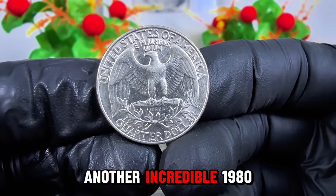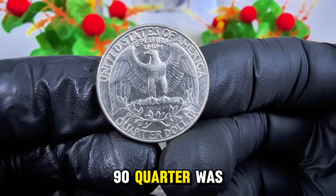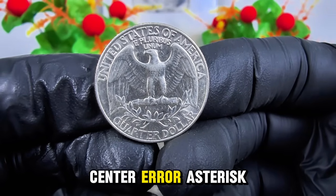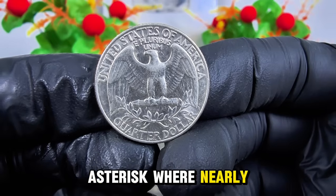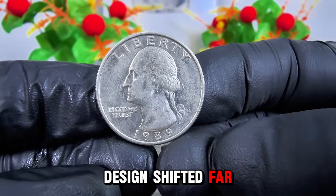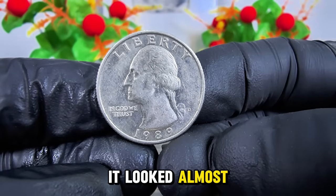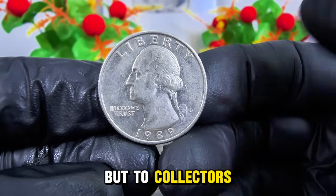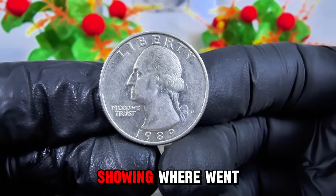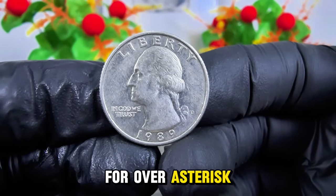Another incredible 1980-90 quarter was struck with a major off-center error, where nearly 50% of the coin was blank, and the visible design shifted far to the right. It looked almost cartoonish, but to collectors, it was a masterpiece of mint mishap. That coin, despite showing wear, went for over $9,800.